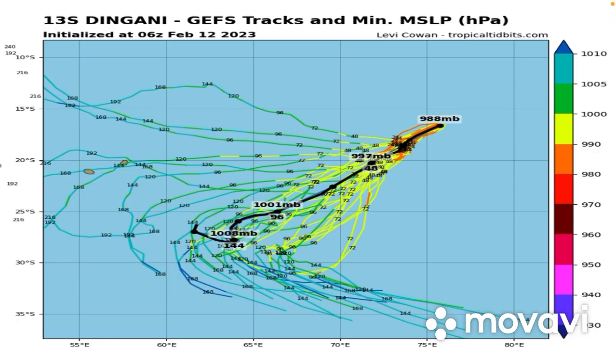Take a look at the GFS Ensembles. You can see 988 millibars, and you can see that really rapid weakening trend. Most of the ensembles take it southeastwards at the end, but some of them take it towards Mauritius, La Réunion and Madagascar, but as a really weak, likely remnant low at that time. And you can see every single ensemble expecting the storm to be a remnant low by that point.